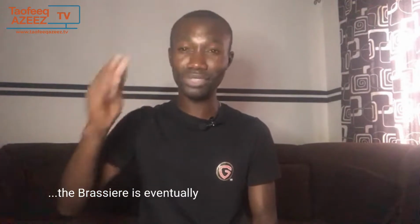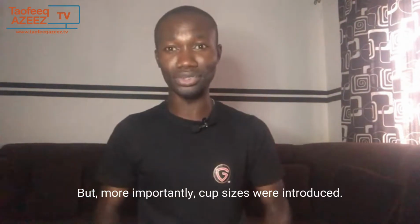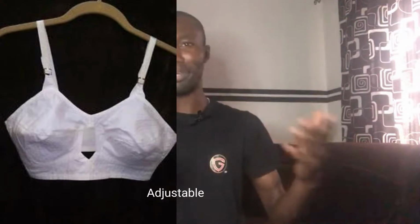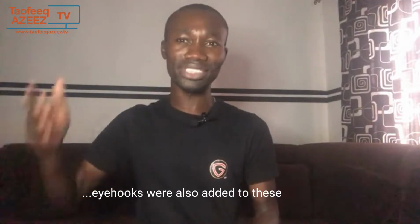In 1932, the cup sizes emerged. In the 1930s, the brassiere is eventually shortened to the common bra and large-scale production begins. But more importantly, cup sizes were introduced. S.H. Camp and Company correlated sizes of a woman's breast to letters of the alphabet A through D. Adjustable bands and eye hooks were also added to these new bras.